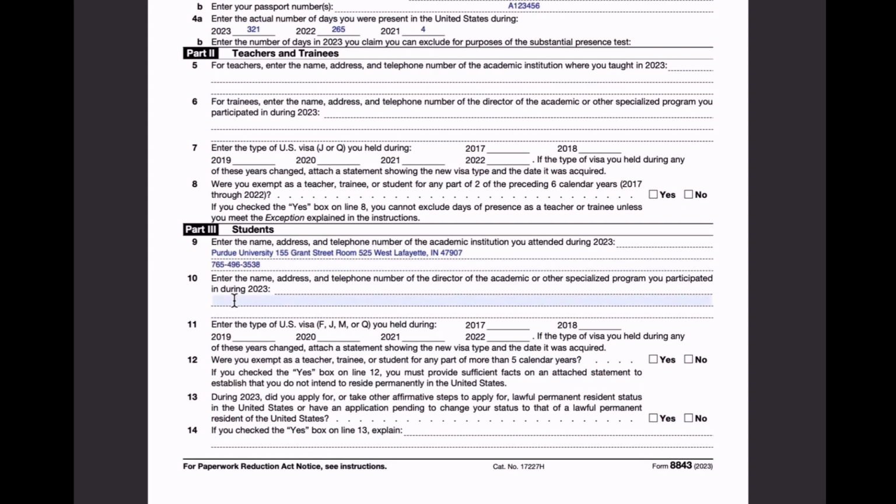Next is, enter the name, address and phone number of the director of the academic program. So for Purdue, we got an email stating what information we have to enter for our university representative. Make sure you have the right information. If you don't have it, you can just contact your university or visit the relevant office. If you are a Purdue student and got the mail, you can enter this information. This is 155 South Grand Street, so I will just make the changes.